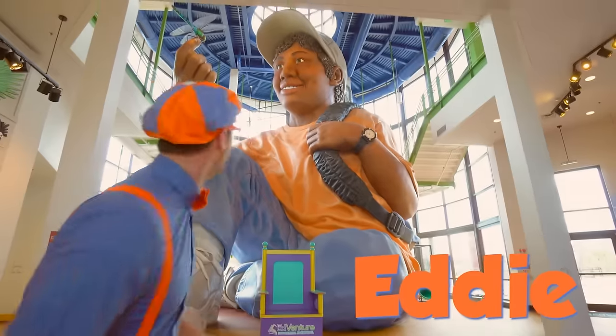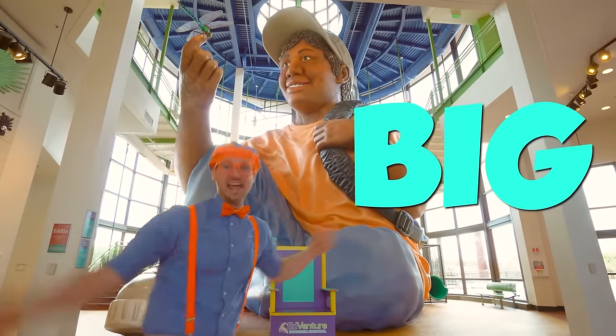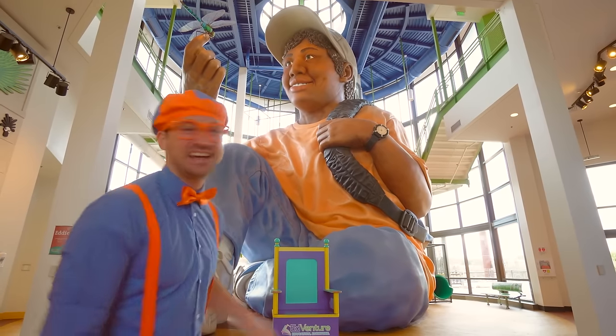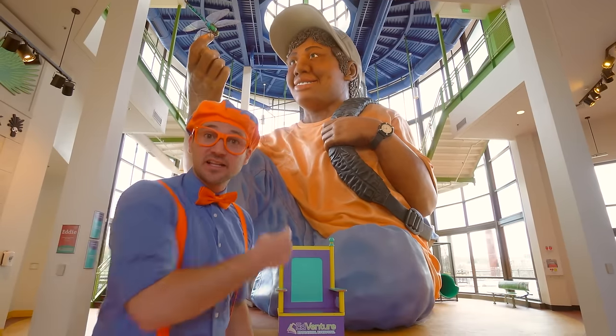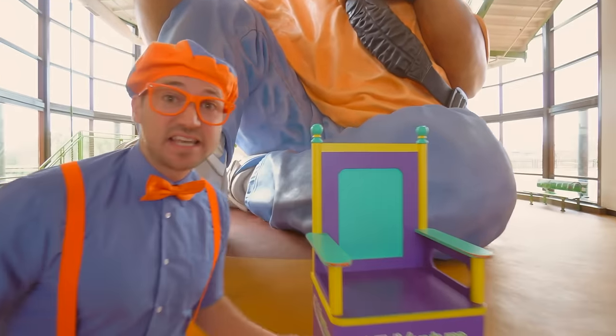This is Eddie. Whoa, and Eddie is so big. Eddie is the world's largest kid. He's 10 years old and he's 40 feet tall. Wow, that's really tall. Let's go and explore Eddie. When you go and explore Eddie, you can see his insides, he's so big.